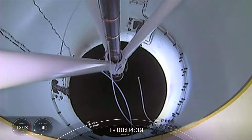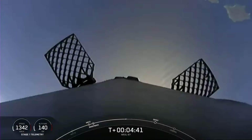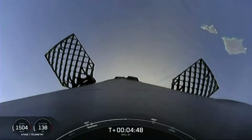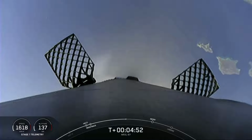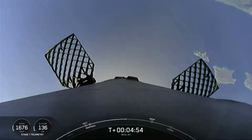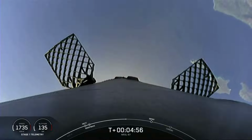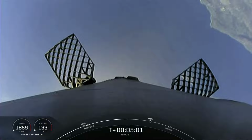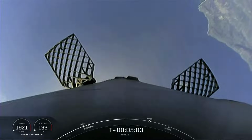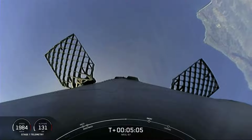That's a view there coming from inside the inner stage. We can see the stage pusher there. Here we have a beautiful view. I think that's probably one of the channel islands there on the right-hand side of the screen. We can see 2 of the 4 hypersonic grid fins. We deploy those shortly after the stages separate, and those grid fins help steer the vehicle during descent.